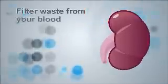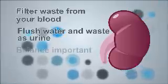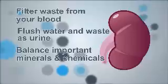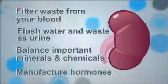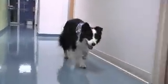Kidneys work to filter waste from your blood, flush extra water and waste as urine, balance important minerals and chemicals like sodium, potassium, calcium, and phosphorus, and manufacture chemicals called hormones that help control blood pressure and make red blood cells. Now that you understand what your kidneys do, let's go meet some of my friends who are living life on dialysis. Come on, let's go!